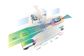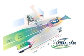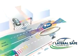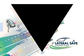improving road safety. Lateral Safe is aiming to support the driver by decreasing the risk of collisions in the lateral and rear area. 3 applications have been developed to address this: the lane change aid, the lateral collision warning, and the lateral and rear monitoring.